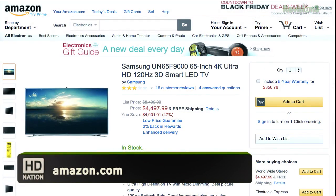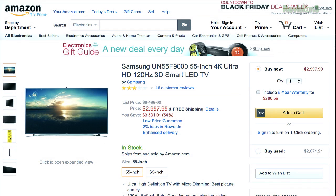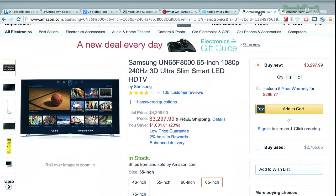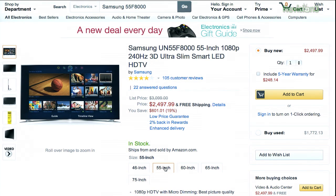And just a slight premium. I think it's like 20% more than the 8000 series 1080p TV. Well, and that's what I was going to say. So, you know, you're looking at like a 65-inch 4K is running 4500. The 55-inch is 3000. Yeah, that's the 65-inch version. And if we go to the 8000, you're looking at 3300 for a 65-inch and 2500 for the 55-inch.